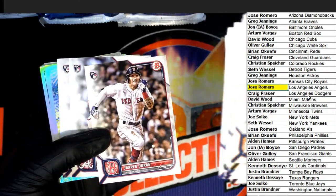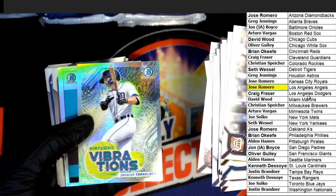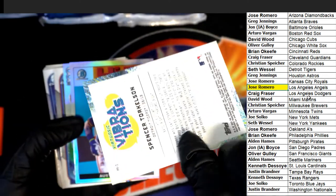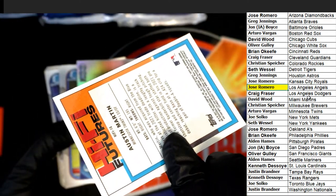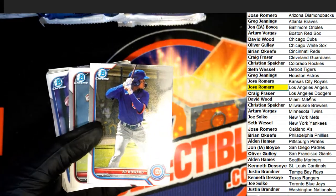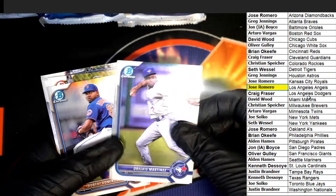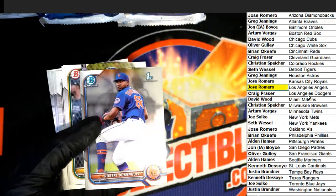Jarren Duran, rookies. Everything ships, you guys. There's Ohtani, Torkelson. Vibrations insert. Oh, nice. Spencer Torkelson, Austin Martin, High Five Futures. The Twins, Nick Gonzalez, Jordan Lawlar. So many big names in this, you know. Joshua Baez, Bowman first, Chrome, St. Louis, that's a big one.